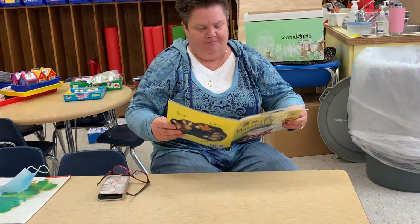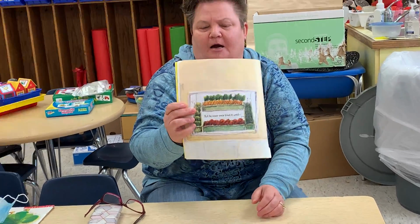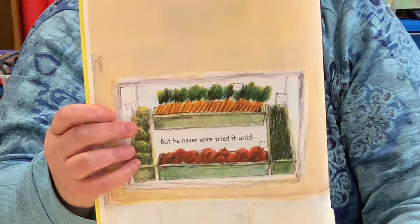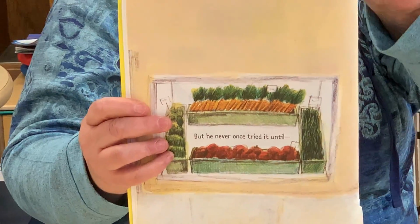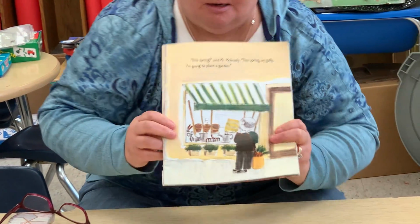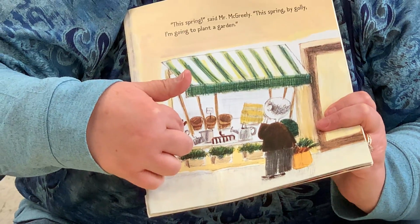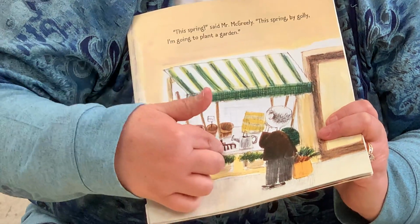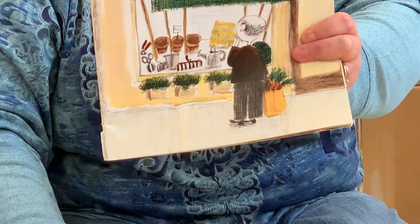Let's see. But he never once tried gardening. There's all the carrots. This spring, said Mr. McGreely, this spring, by golly, I'm going to plant a garden. Look at him. He's looking in the window. Yes, he's looking at rakes, some scissors, buckets, rakes, and hoes. You need all those when you garden. So I think he is going to.